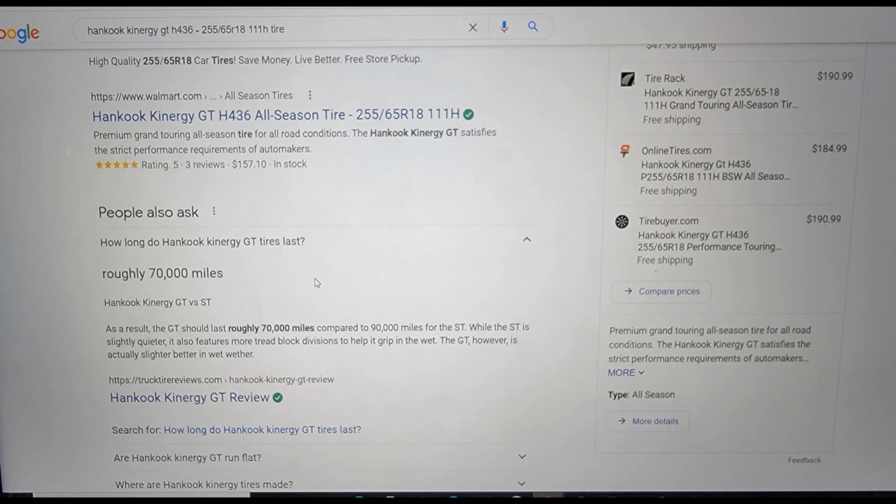Here's the other rear tire. So somewhere I read that the Hankook Kinergy was like 70,000 miles. Here's the tire size. 70,000 miles. No, not even close. It's only 43. And 43, so just imagine how long I've been driving on these at 43.